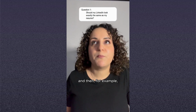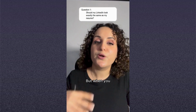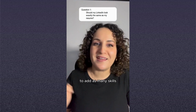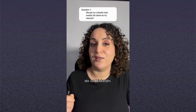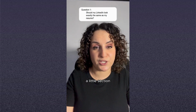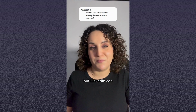For example, if you have a skills section in your resume, it's kind of a small section. But when you go to LinkedIn, you can add 50 skills or sometimes hundreds. And so you want to add as many skills as you can possibly do on LinkedIn. So max it out on LinkedIn, whilst on the resume, you might have a little section for the skills section. And it's because a resume is 2 pages, but LinkedIn can be pretty long.